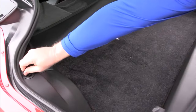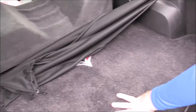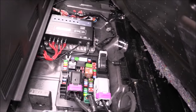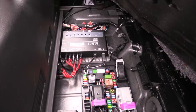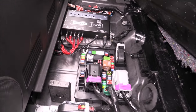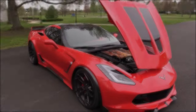Get rid of these guys here real quick so you can see what's going on. This is a JL Audio stealth box with two 10-inch subwoofers that fire downwards into this space inside of it. A processor. Holy moly. It's taking the sound out of the regular stereo, so you're using the factory head unit, and then a custom sound processor here. And then there's a 950-watt JL Audio amp that sits where the old subwoofer used to be.